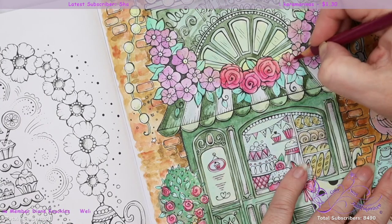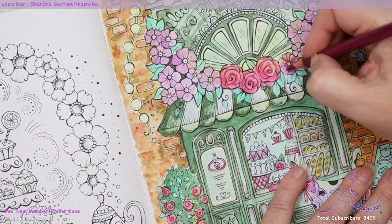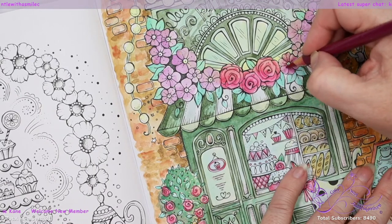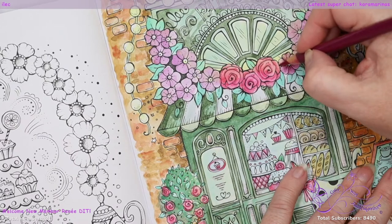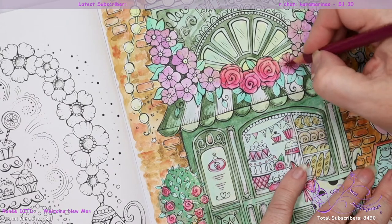I'm finding the pencils are just kind of gliding over this watercolor, which is kind of good. It's nice. I didn't know what to say then. It's nice.